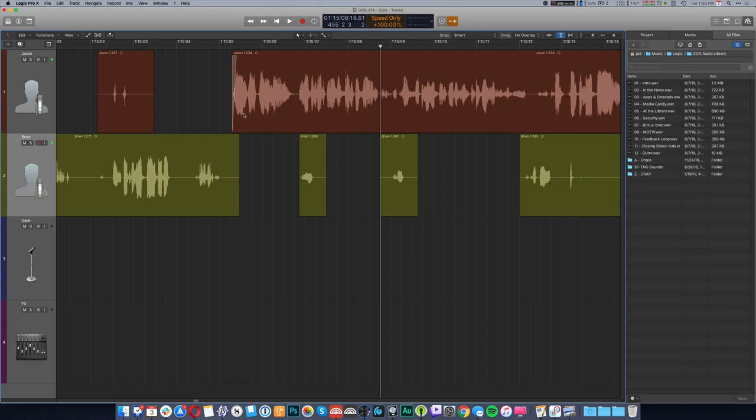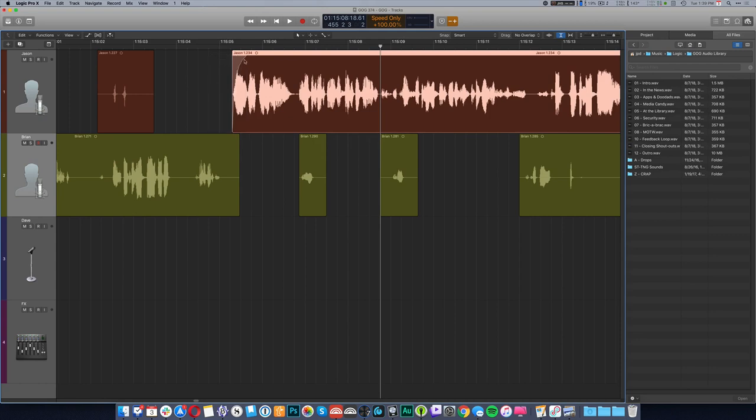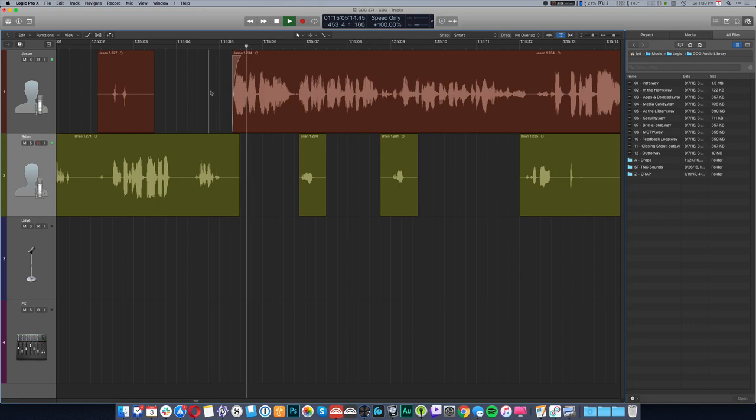By the way, if there's a little pop or something and you just want to clean it up real quick, use the fade tool. It's on my right mouse button set up here. So I just left or right click and drag it across like that. Or you can play around with it, move it around. And so that pop's now gone. There you go. Pro tip.